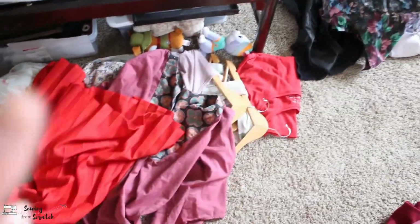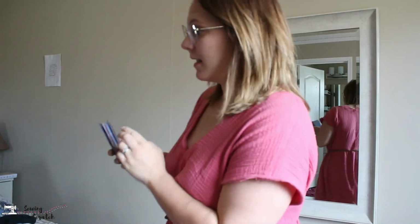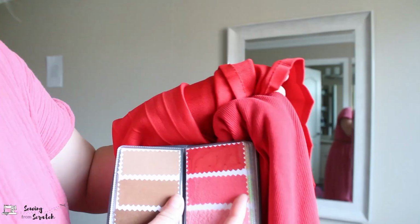I'm gonna set the tripod up and we're gonna try on these few things and see how that goes. I'm also going to compare some of them to my wallet, so I'll show you that. First thing I am going to do is compare these things to my color wallet. And this is the hardest part because they're not going to be exactly what's in here, but I think those are worth trying on.